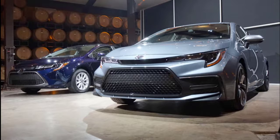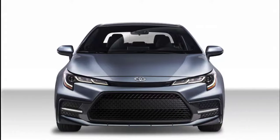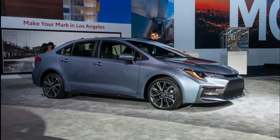2020 Toyota Corolla release date, Toyota Corolla 2020 Español, 2020 Toyota Corolla in Pakistan.